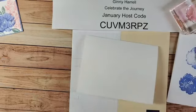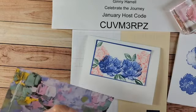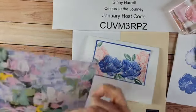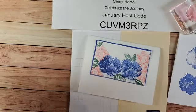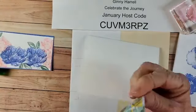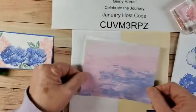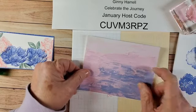This stamping with these flowers like this reminds me of a set we had a couple years ago. I think it was called Beautiful World, or I don't know, but it was similar but different. And I just think this is so pretty. Do your own stamping and make your own designs. Make your own designer series paper.